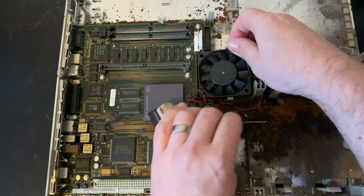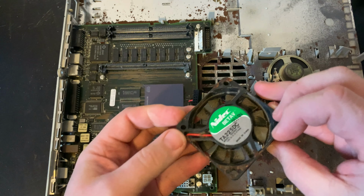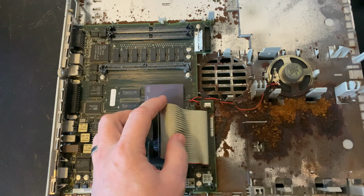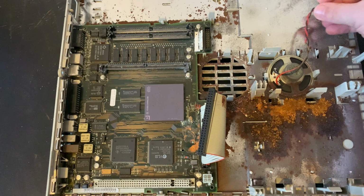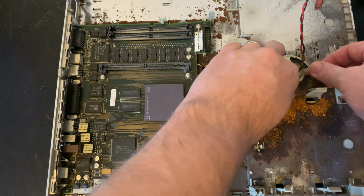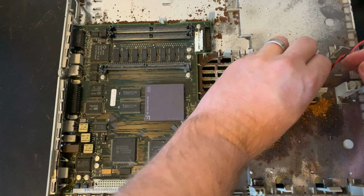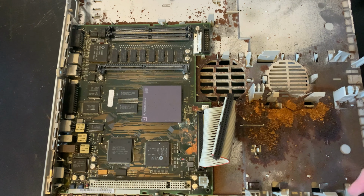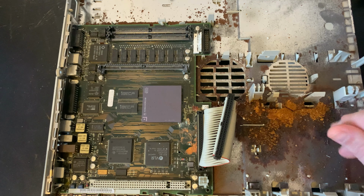Let's now pop out the fan and the speaker. These are both easily replaceable, as they're both off-the-shelf generic parts. And this speaker is definitely going in the bin. It looks like the corrosion here has completely eaten through the RF shield.